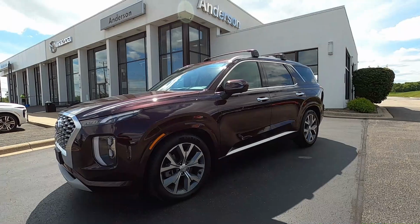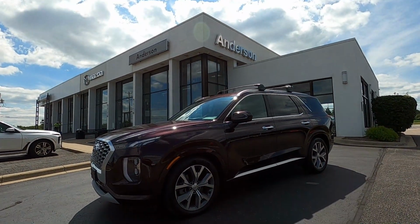I would always purchase an extended warranty if you bought something used like this. Now this is under factory warranty still, so you've got about 8,000 miles of factory warranty left.